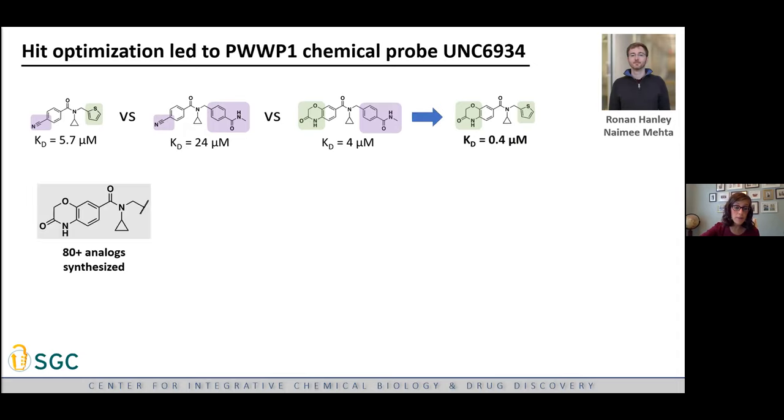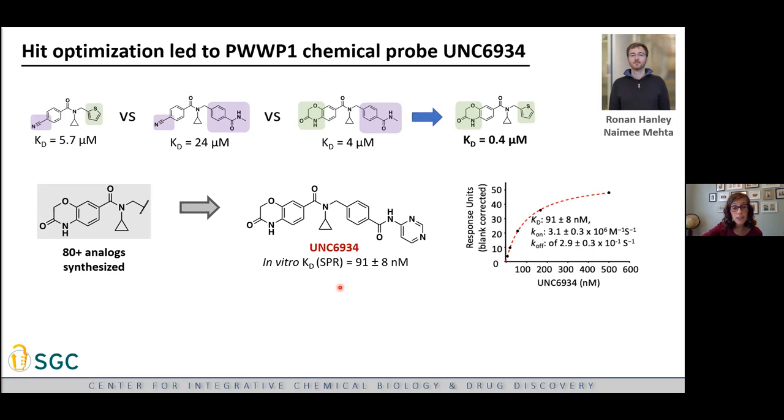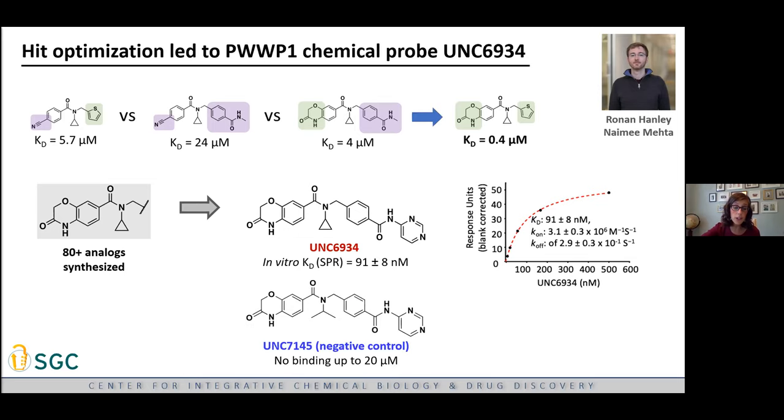Through some additional optimization, we eventually landed on UNC6934, which is a 90 nanomolar binder of the N-terminal PWWP domain of NSD2, as determined by SPR. We also developed a very close analog as a negative control compound. Switching from the cyclopropyl to the isopropyl essentially abrogates binding just due to the slight difference in size of that moiety of the molecule. But it's really nice to have a comparable compound as a negative control for cellular studies.